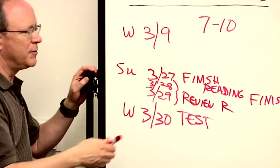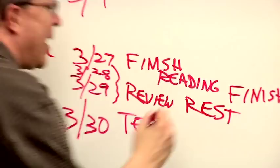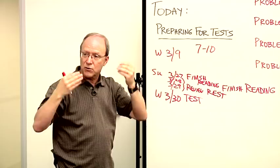Reread is a good idea. That's actually part of the review for what I'm going for now. So the other R doesn't have anything to do with this. That's it. Okay, rest. Those are the two things that will help you do better on the test. When you review during the last couple of days, it takes everything that you've already learned, all that hard work you've done, and it gets it all organized in your brain so it's ready to come out when you take the test.